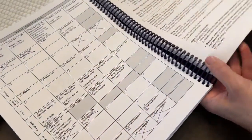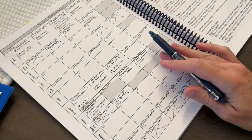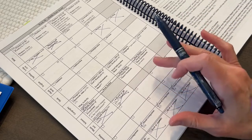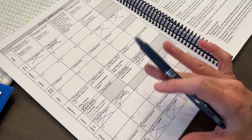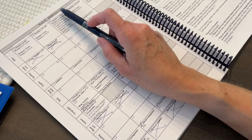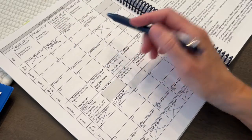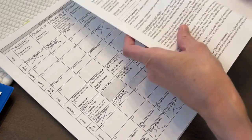All right, so right now we are moving on to our Exploring Countries and Cultures from My Father's World. I've skipped around a little bit. I've kind of moved the different countries around depending on how many weeks they last and our timetable and things like that. So it says we're on week 20, covering the Middle East, Israel. Like I said, I've skipped around a little bit. So this country is going to be about a week long.